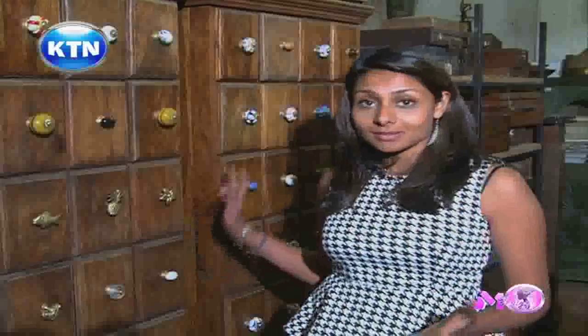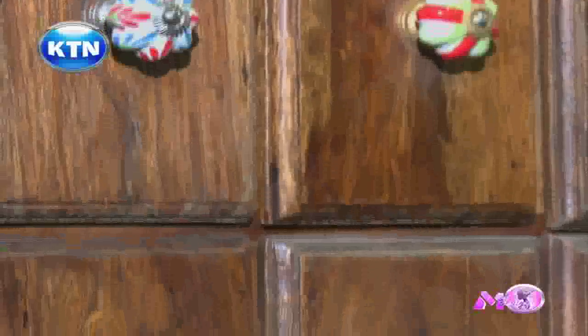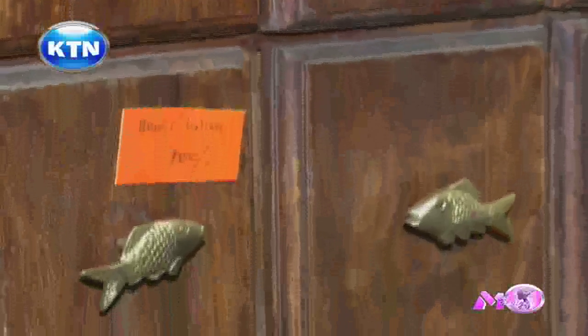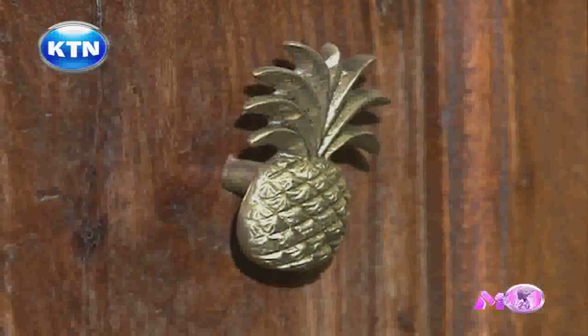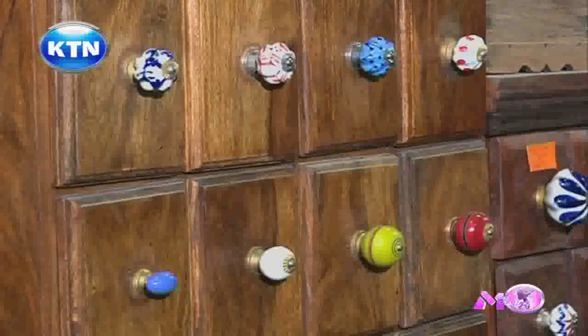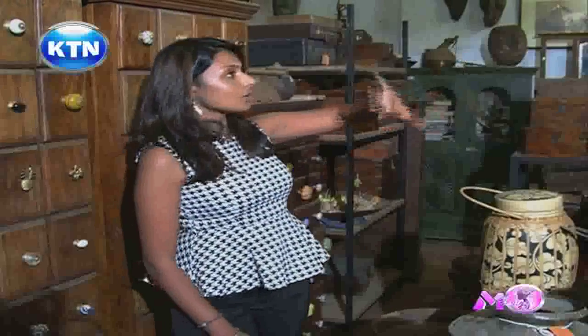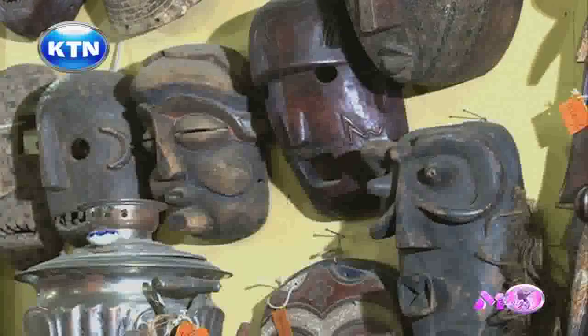If you want a dash of color or color therapy in your living space, then this is what you need to do. We have a lot of knobs, so ceramic knobs, wooden colored knobs, and also brass knobs. In your kitchen fittings, in your daughter's room, in her chest of drawer, you name it, you can put all these sort of colorful, vibrant colors to bring out that color. Again, we have a lot of nice prints and a lot of African masks up on the wall, so these are all legitimate old pieces.